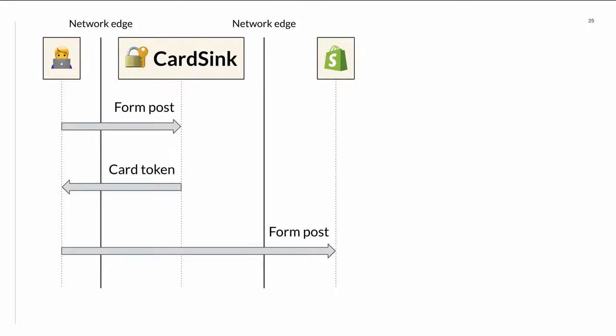When you submit the payment step of the checkout, these iframe fields with the card number, the cardholder name, the CVV, and the expiry date are first submitted to an application we call CardSync. CardSync takes this sensitive data, encrypts it, and returns a token back to the checkout JavaScript. The checkout code then submits this token alongside all the other checkout data to the main Shopify application.